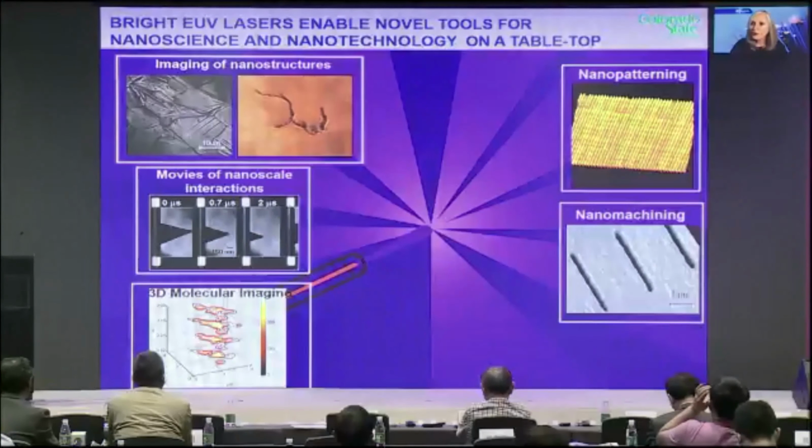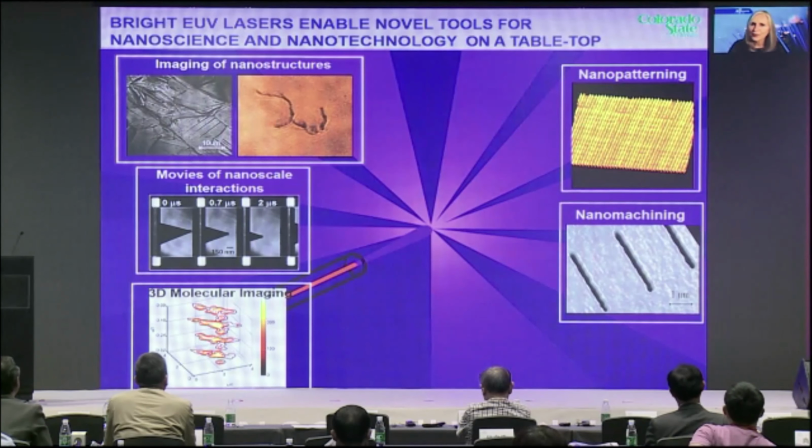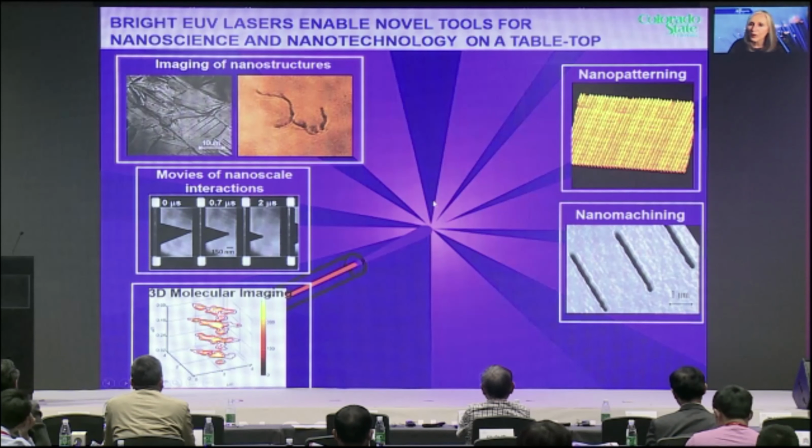So I have shown you all of the possibilities in terms of applications that are made possible by these bright sources of extreme ultraviolet laser light. And as I mentioned, the fact that these lasers are compact, tabletop, and now commercially available makes it possible for any researcher to implement these nanophotonics applications in a laboratory setting.